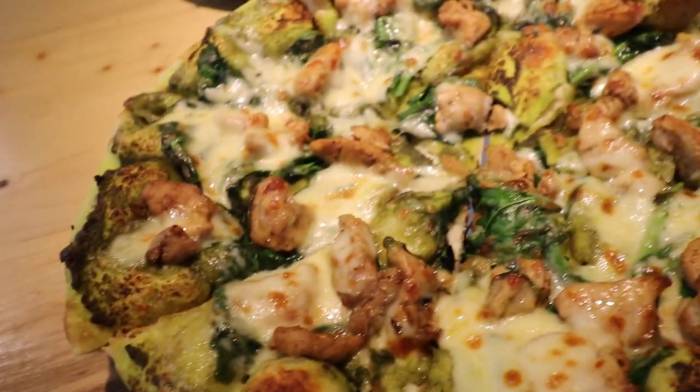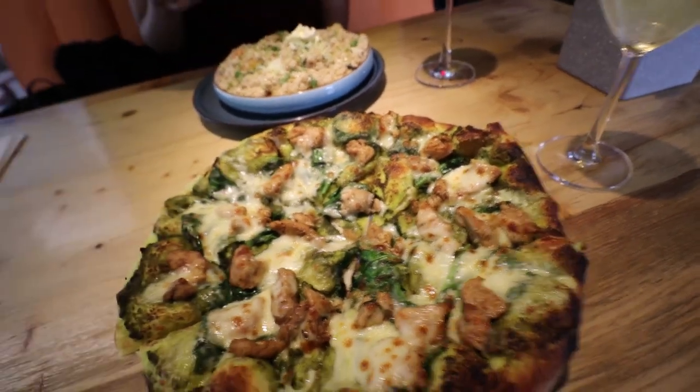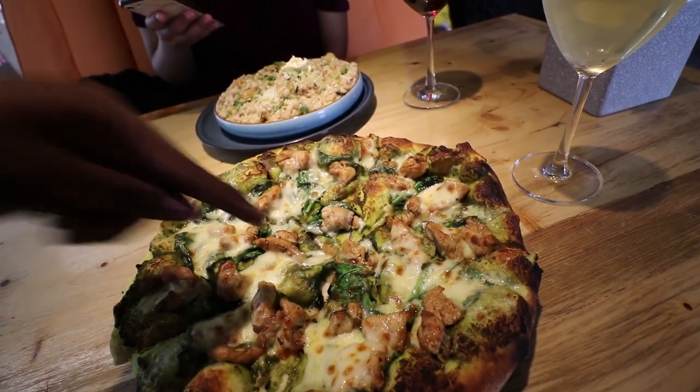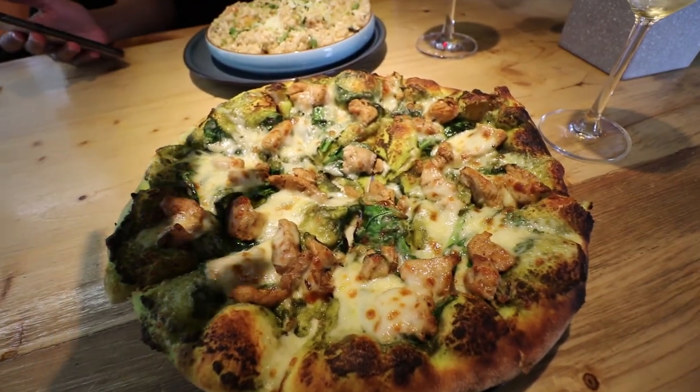Hints of green. This is pesto. Mine has pesto. It's a pizza that has grilled chicken, pesto, and basil leaves. Yeah, that's it. It looks really good. We're done.